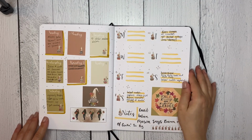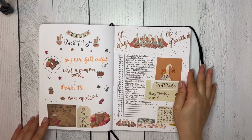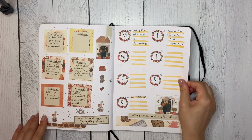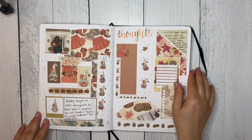For November, I had the gnomes theme. Of course, these stickers are in my shop. And I did a gratitude page. I started adding in weeklies, and I just write down what I did each day or a thought for the day.